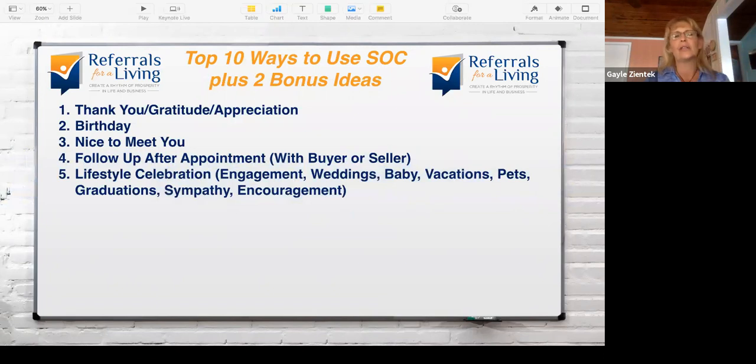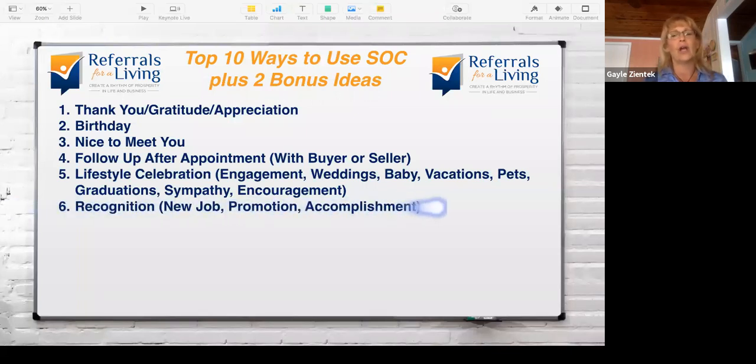Lifestyle celebration. This is probably my favorite category, and I have several slides to prove that. Engagements. People get engaged. They have weddings. They share pictures of their babies. They go on vacation. They get new pets. Their pets pass away. Kids are graduating. You have sympathy cards and encouragement cards, all lifestyle celebration cards.